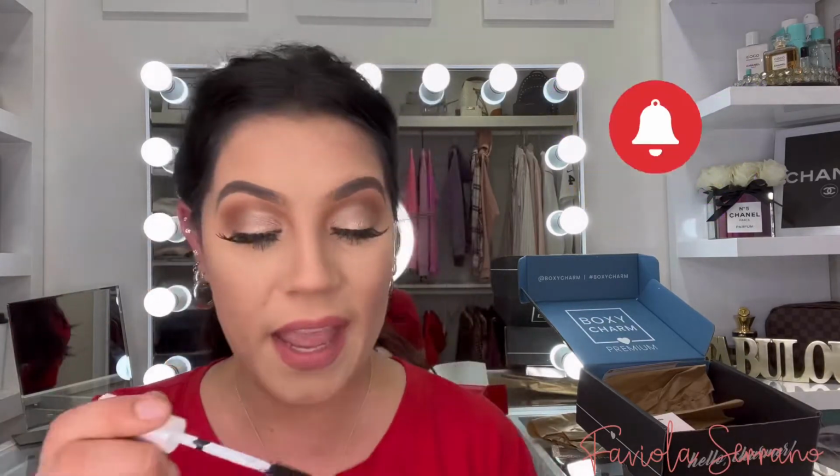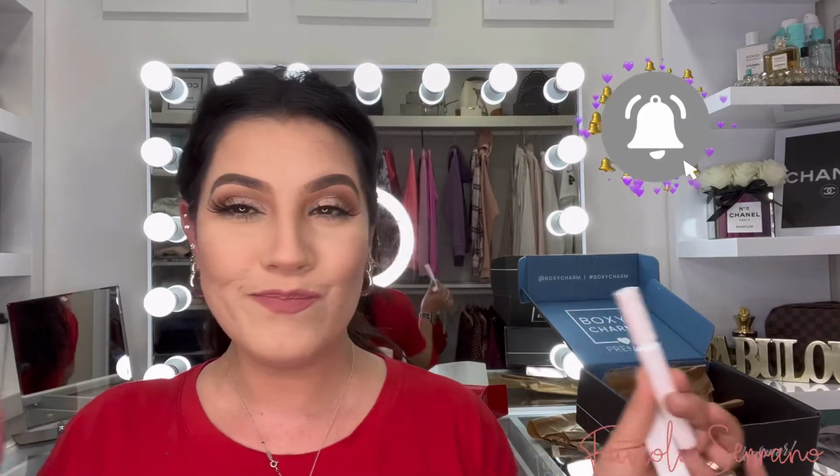I'm always down for a new mascara. I have been using the mascara that they sent out like two months ago. I think it's called the Stila mascara, the big gold mascara. I love that mascara. That's the one that I'm currently using. I love it.